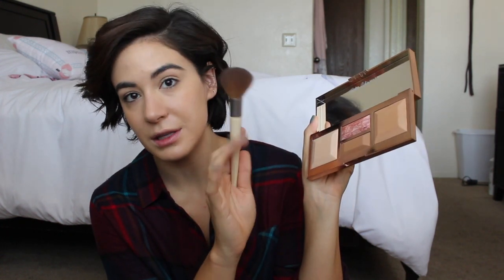Okay, then I'm gonna take the bronzer. I'm also using this EcoTools brush. This is such a casual routine, but that's what it is. I'm super casual with my makeup. Taking the bronzer, and I don't really need to describe what this is. I'm just doing the normal bronzing thing.